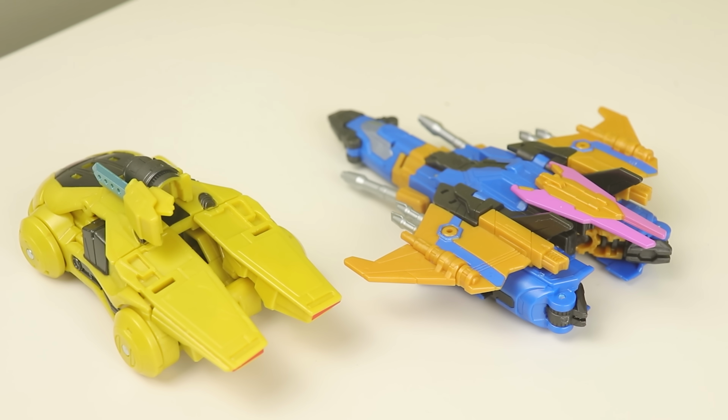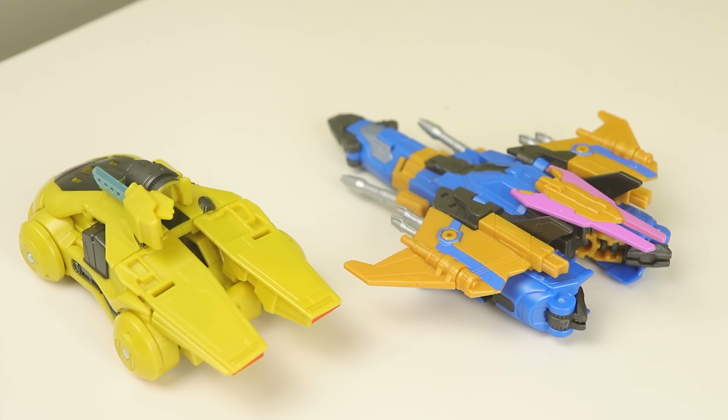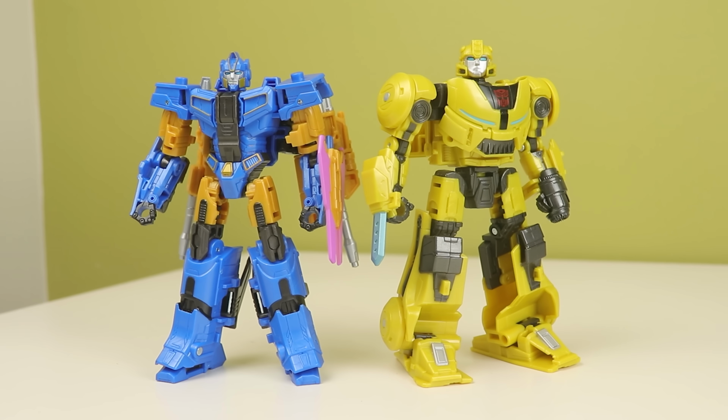Bee here, though, could use a little bit more color on the back, and Sentinel's black palm really does kind of get in the way a bit visually, but I highly recommend both of these.